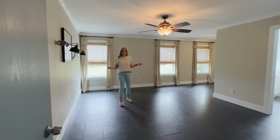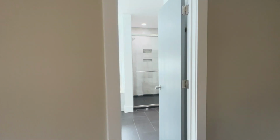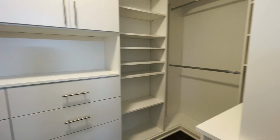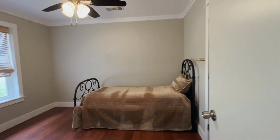So here we have the primary suite with a great flex space that can be used for a workout area, office, or even a sitting area. Then we have the primary bathroom with the beautiful custom closet. Let's go down the hallway and check out the other bedrooms. We have the second bathroom and the 3 other bedrooms.